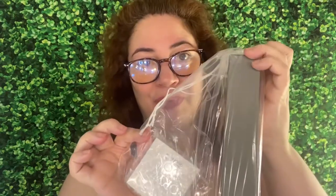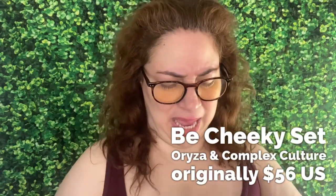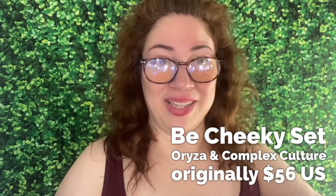Okay. So here is the next bag here. Another from Complex Culture. Very nice. Vegan and cruelty free. Love it. This feels like a big fluffy brush, but let's see. Oh yeah. Like almost like a contour brush in a way. When these are on sale, I like to try to get them when I can. So it's nice to see them in the add-ons bin.